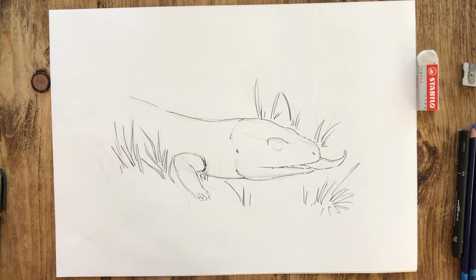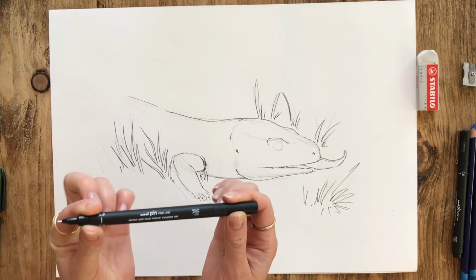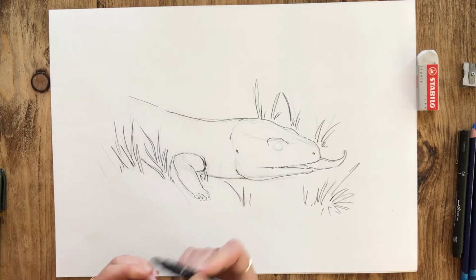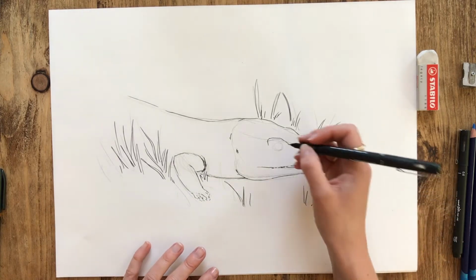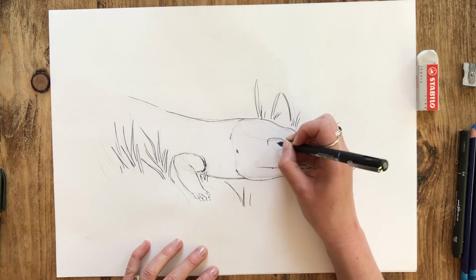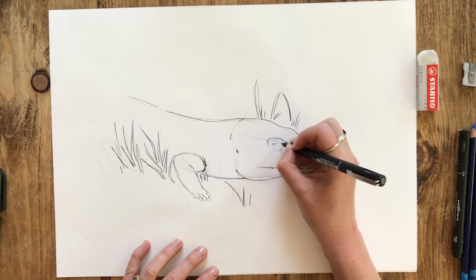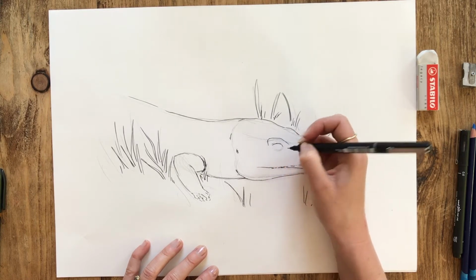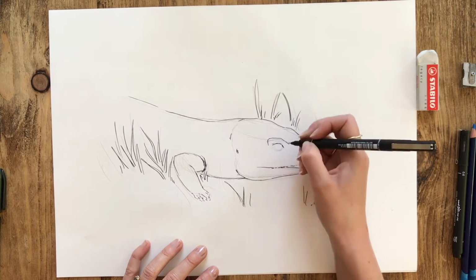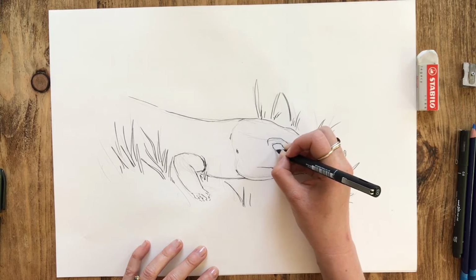So now I have the basic outlines. What I'm going to do now is work into this pen drawing with a thinner fine liner. And what I want to do there is just pick out all of those details that the larger pen wouldn't have allowed me to be so delicate with. So something like the eye here. I'm just drawing in where that eye is. He's got quite a nice little beady eye.